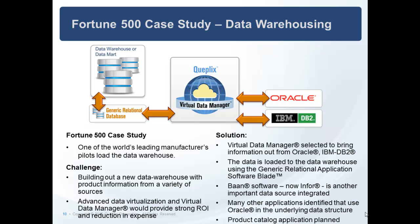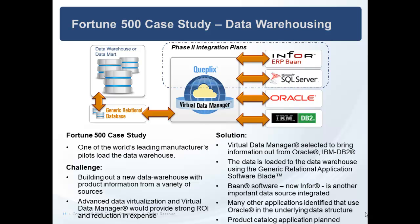The return on investment for using advanced data virtualization is substantial. In Phase 2, they wanted to add new applications like Infor ERP BON and applications based on Microsoft SQL Server. So this is an example of a complex integration, one that using ETL would be tremendously expensive, or using the BI tool would be very time-consuming. And yet with our system, the applications could be automatically exposed, the data aligned, and the new virtual table turned into a physical migration into the data warehouse. This is the power of advanced data virtualization.